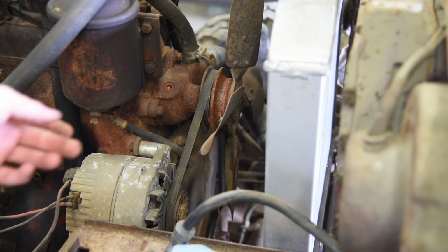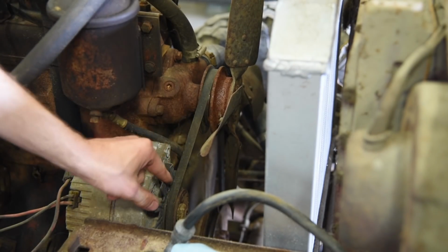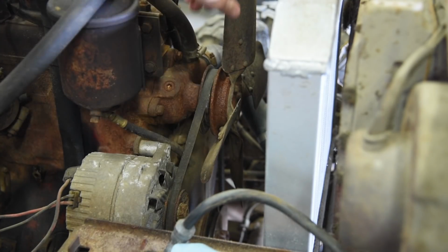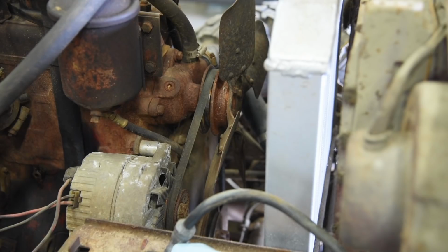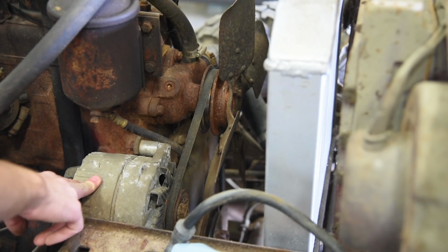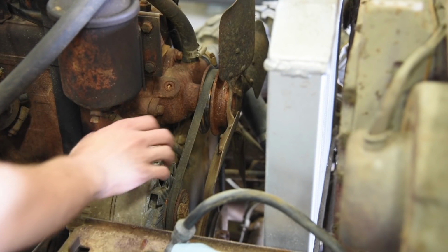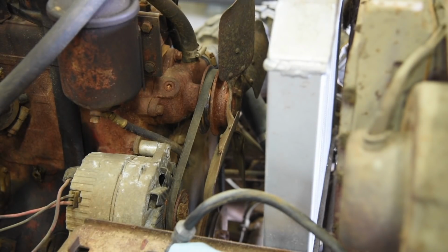Check this out. Not good. Look at that. My goodness. Yeah, that needs a new belt. I could see that they made their own alternator bracket that is out of adjustment. And the belt has been pinched right there.